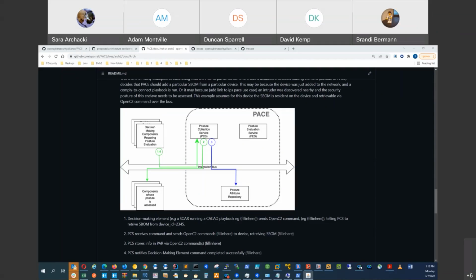Now, I think it'd be a different use case, but it would look absolutely identical if the number 1 came from the bottom instead of from the top. Came from the component, came from the firewall or from the server that contained our payroll data or whatever. But something triggers, because this particular use case is trying to get a new SBOM into the posture attribute repository, or get new information.